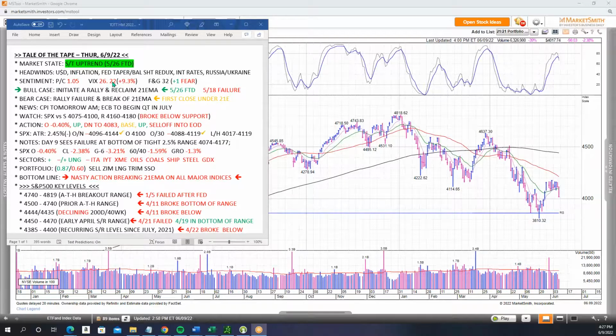Sentiment ticking up in regards to the bearishness. Put call ratio slightly above 1 at 1.05. VIX up about 10% to around 26. Fear greed not necessarily changed today, at least at this point. Bear case, rally failure and break of 21 EMA. You see that right here on the S&P. First close under 21 EMA. That's what we've got highlighted here.